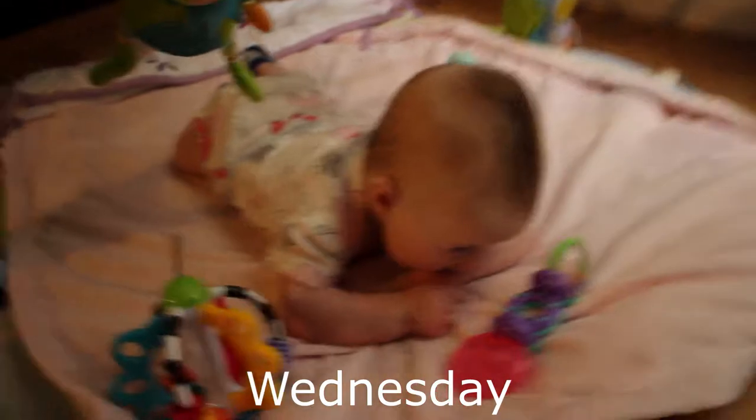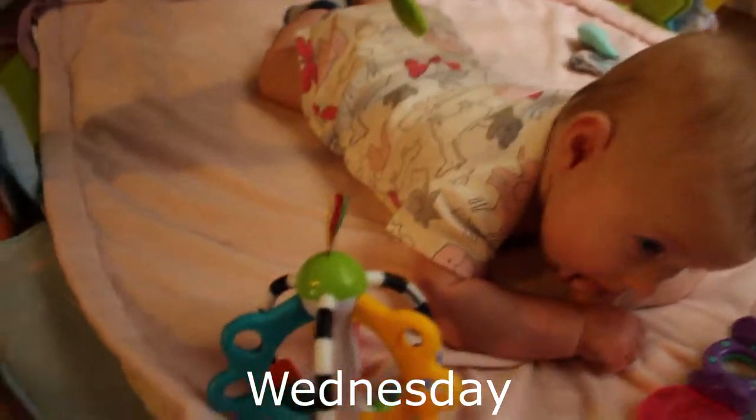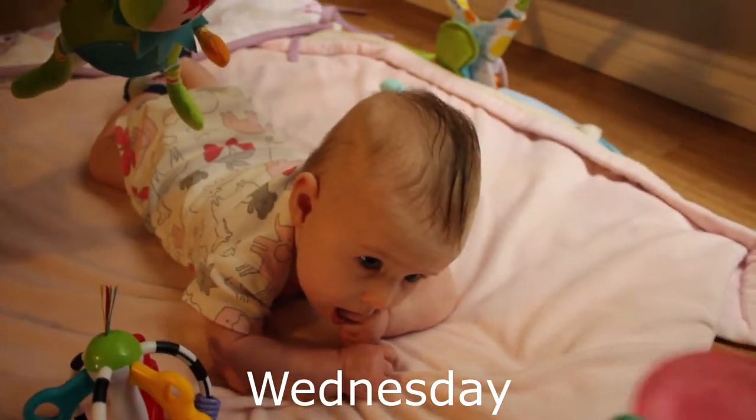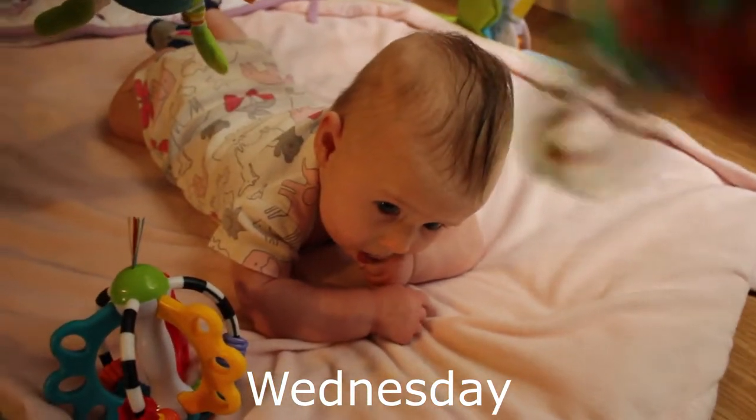She's lifting her head high. Yeah, and she uses her knees to try to lift herself up, like crawling. And maybe I shake this and she looks at it.